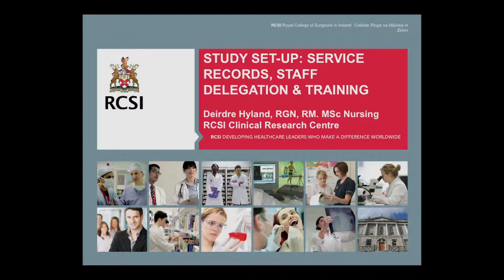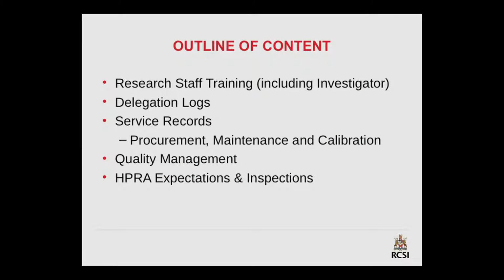So I was asked to talk to you about study setup with a particular emphasis on service record, staff delegation and training, and this is in relation to investigator responsibilities. So I'm going to talk about training first, so staff recruitment and training, and then the use of delegation logs, and then move on to service records. And I'll be incorporating the quality management issues into the talk, and also talking a little bit about the HPRA inspections, expectations and inspections. So Deirdre has paved the way for me in that regard.